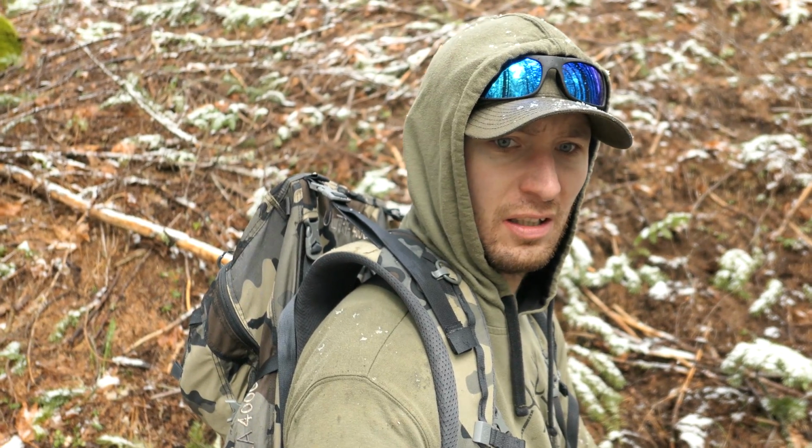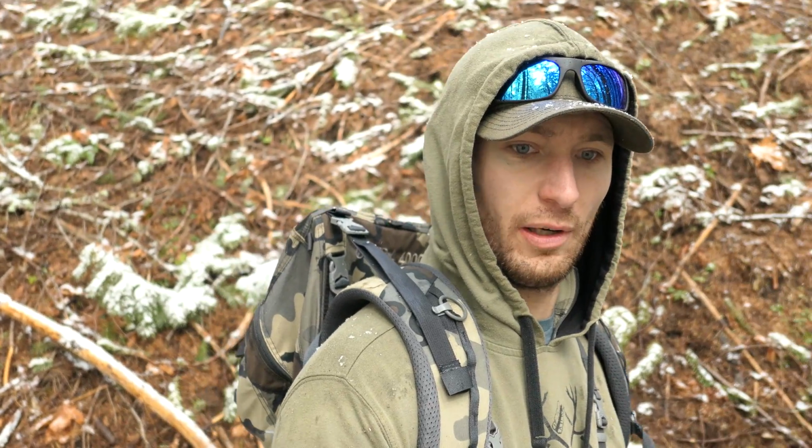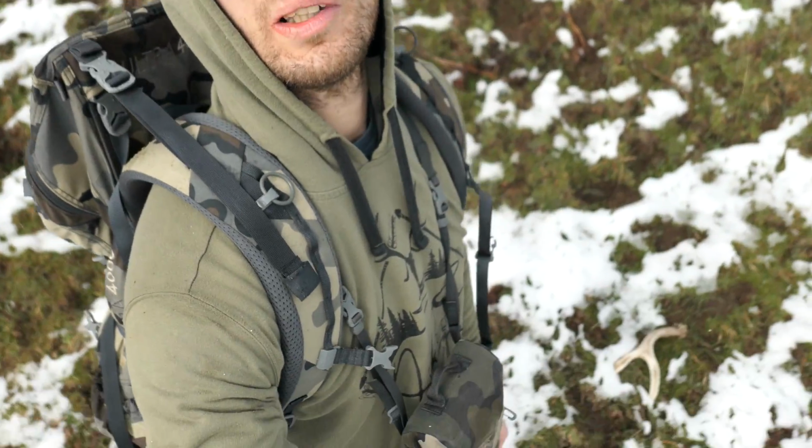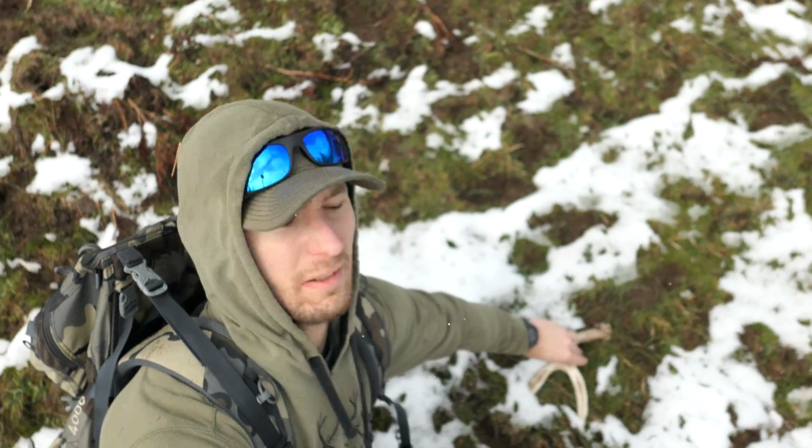Blake has one little forked horn, older forked horn. There's a ton of sign in here. It just feels like at any minute we're gonna come into a big pocket and they're just gonna be laying everywhere. So I really hope that actually happens. Well, we popped out to this meadow here and look down here below. Got a shed horn. Let's see what we got.